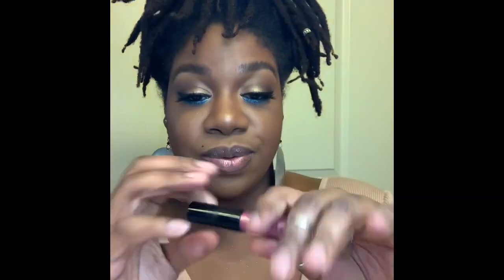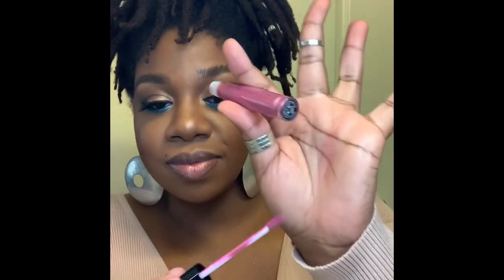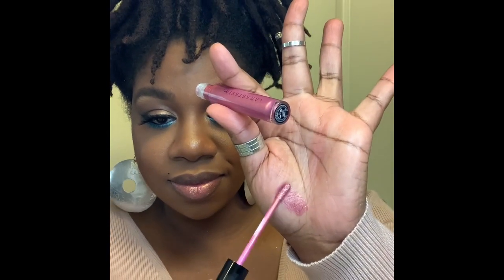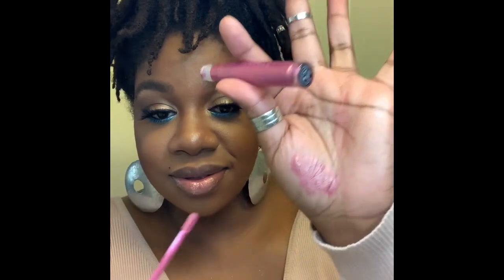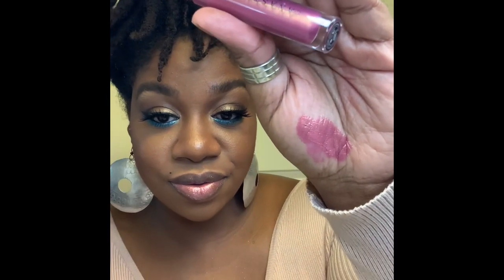I don't know why I'm having a hard time focusing this. Anyway, Saint Tropez. This is a pretty color. Ooh. Yeah, see, this one is more opaque. Smells real good.